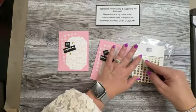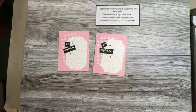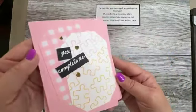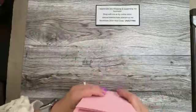Let's see here. We'll put one there and one there. There we go. All right. That is card number 2. I'll give you guys another look at that. Isn't that cute? I love it.